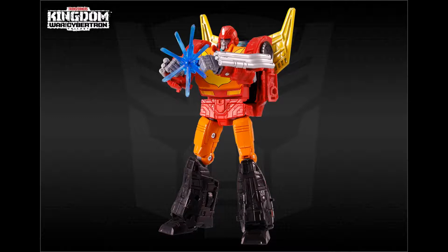You get a sword with Rodimus Prime, and you do get a rifle that looks like it can fold out or become compact in some way. He also comes with a trailer, which has a pull-out battle station mode, like a couple of turrets that Rodimus can mount on and fire artillery shells from.